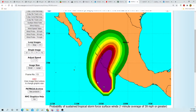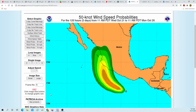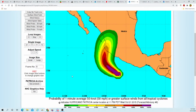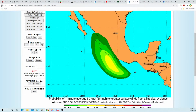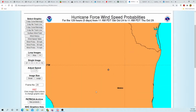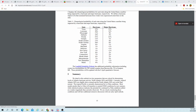So again, here you can really see. Oh, I wish there was satellite imagery of it. That'd be so cool. But this is the wind speed probabilities of this storm. And last one, 64 knot. And there's 64 knot because it did reach Category 5 with winds about 200 miles per hour. I thought it reached 215, but yeah, you never know.